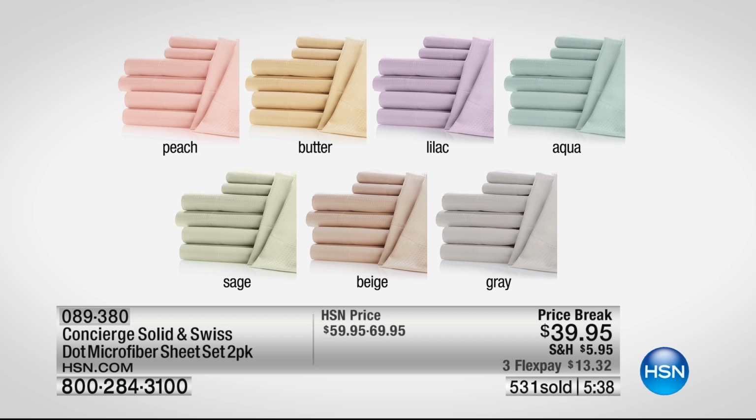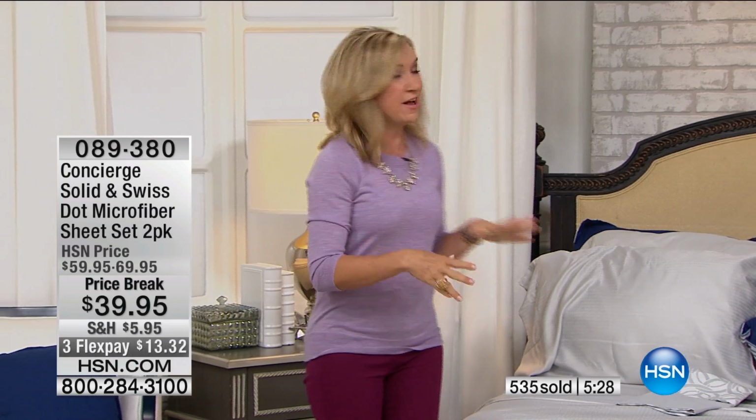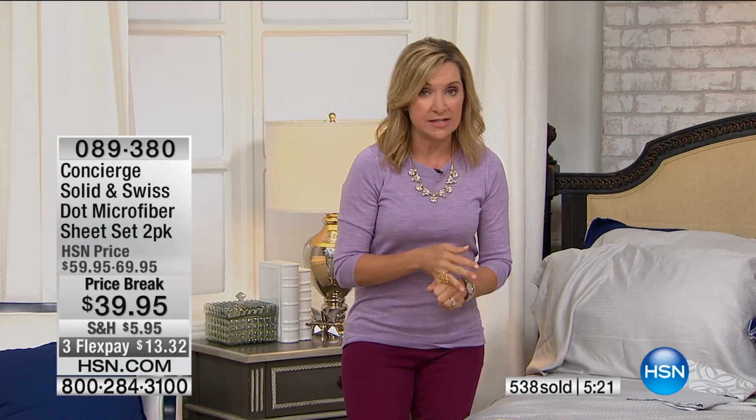You're getting 2 flat, 2 fitted, and I love that they're a little bit different. If you watch HSN occasionally, you'll know that whenever we're decorating a bed, we always layer our sheets, whether it be different colors or different patterns. This really gives you sheets to play with. I love this for maybe a guest room.